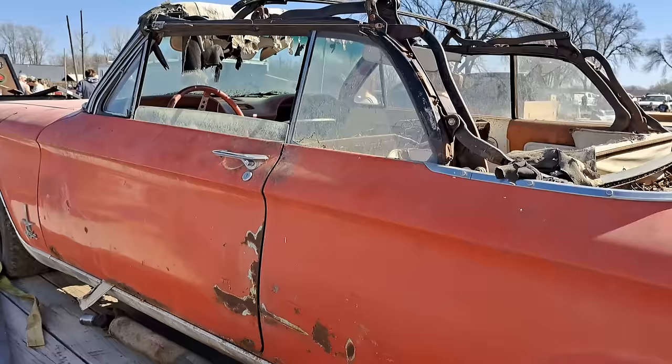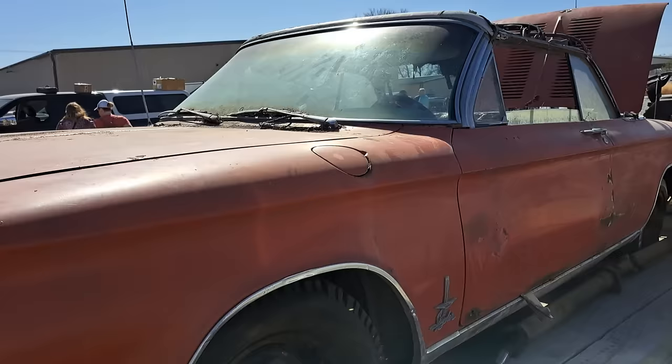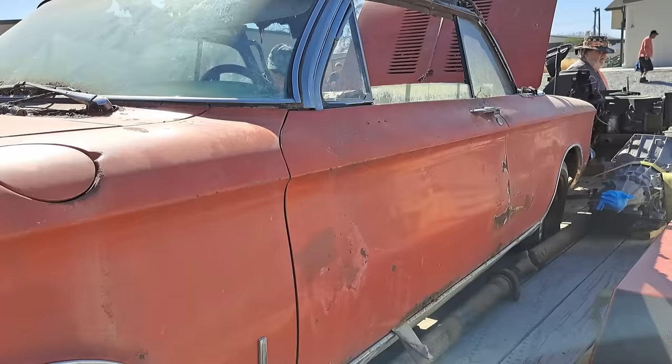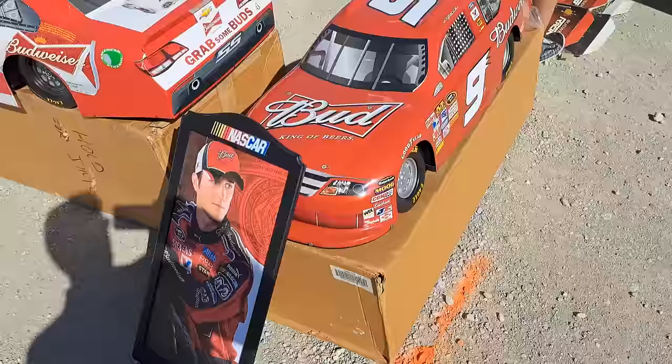Does it? Yeah. But it does not have a motor inside of it. You're one of those guys. Oh, yeah, I am. Don't see the price on that one. It's a convertible. Got a little rust on the edges, but not too bad. Could be a good restoration project. These are kind of cool Budweiser race cars there.